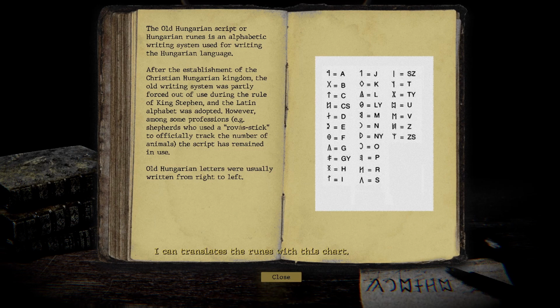All right. So I can translate the runes with this chart. All right, bam. So is this real? Or is it like, you know, just the game? Or is it like real-life lore? You know what I mean? Because if it is, that's pretty cool. Hey, I'm learning while playing games.